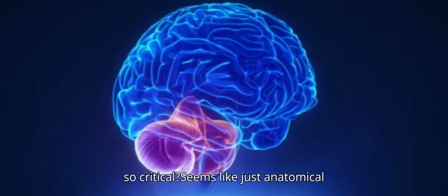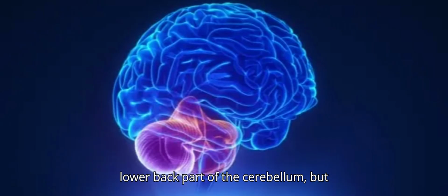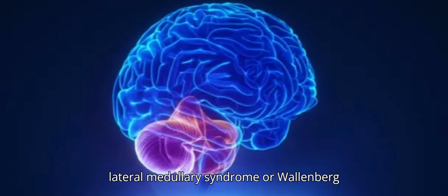Why is that distinction so critical? Seems like just anatomical detail. Yeah, it matters hugely because of location. Everything is packed incredibly tightly back there in the brainstem and posterior fossa. A blockage, say a stroke affecting the vertebral artery, is very likely to compromise the PICA territory. Oh, I see. And because the PICA supplies not only the lower back part of the cerebellum, but also parts of the lower brainstem, specifically the lateral medulla, well, a PICA stroke often causes a very specific cluster of symptoms. It's known as lateral medullary syndrome, or Wallenberg syndrome.